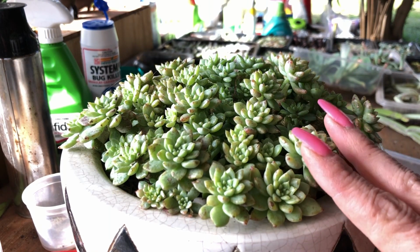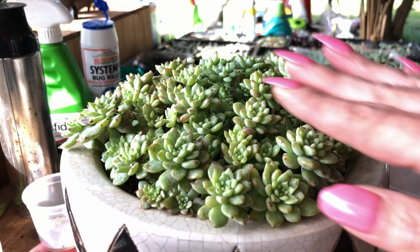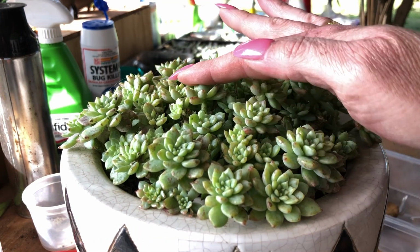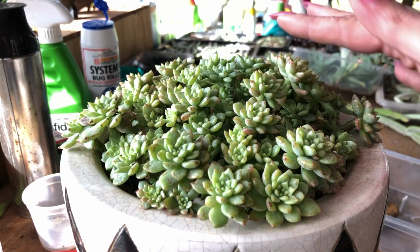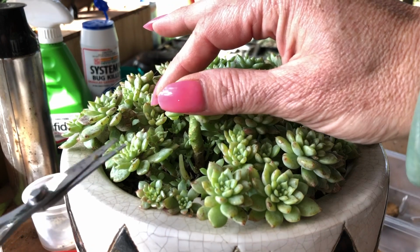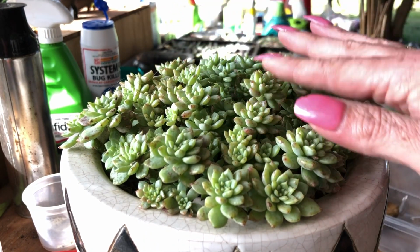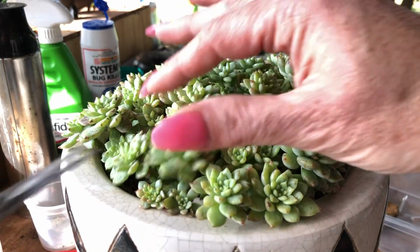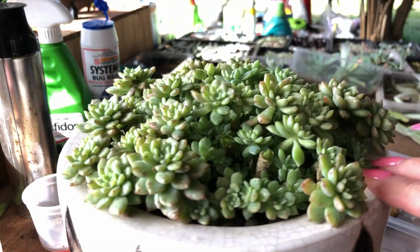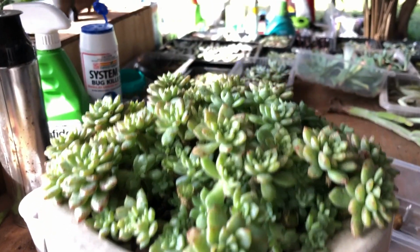So I've decided I'm not going to let this just get rained on willy-nilly anymore. I'll pull it in under the roof so I can control the watering now. No, I'll leave that. Okay, I think that will do for now. Let's wait and see how long it takes these little ones to fill in those spaces.